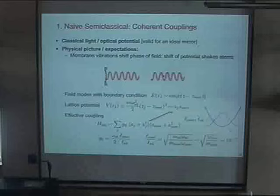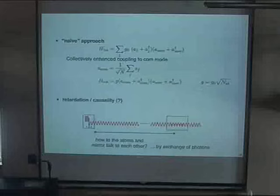So at the very end, one is able, by looking at the center of mass motion, to get a coupling which is multiplied by the square root of the number of atoms. And indeed, if you take these typical ensembles that you have in laser cooling, with 10 to the 8 particles, then this can become of the order of kilohertz.